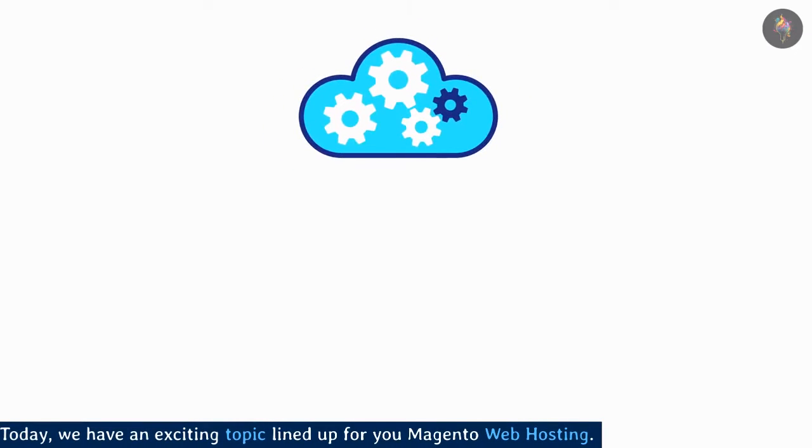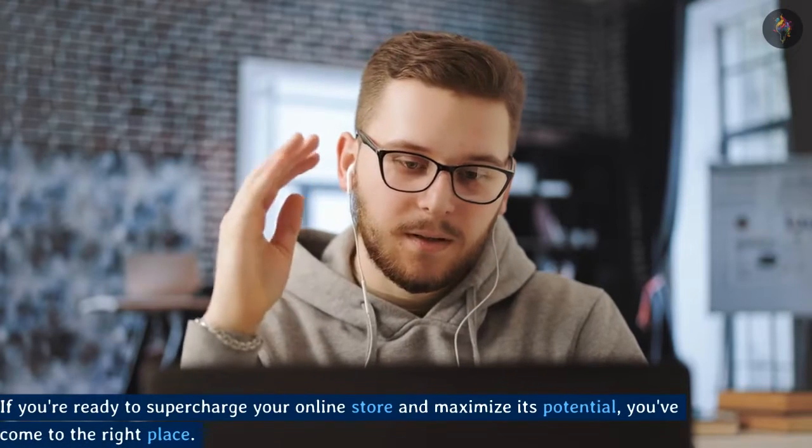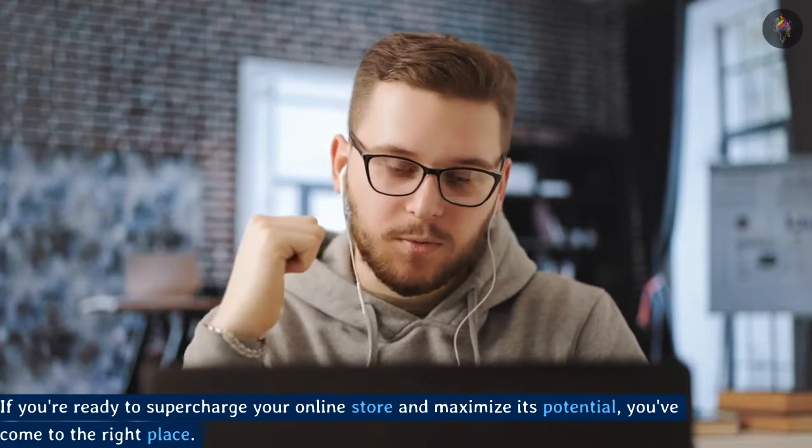Today, we have an exciting topic lined up for you: Magento Web Hosting. If you're ready to supercharge your online store and maximize its potential, you've come to the right place. Understanding Magento and its benefits.